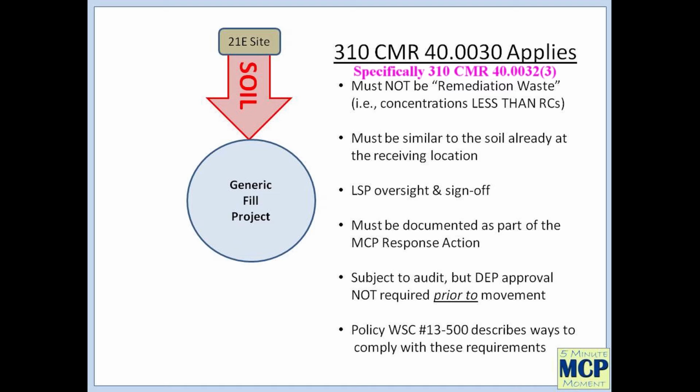There's LSP oversight and sign-off. Somebody is responsible and looking after the soil and managing it appropriately, and they are putting their name and stamping the documents that say that this soil is appropriate to go to that location. And it must be documented as part of that MCP response action. All of this work is subject to audit by the Wayside Cleanup Program. And finally, we put out a policy, Wayside Cleanup 13-500, that describes and gives you more information about how best to meet these requirements. That's the Similar Soils policy tied back to the soil management requirements of the MCP.